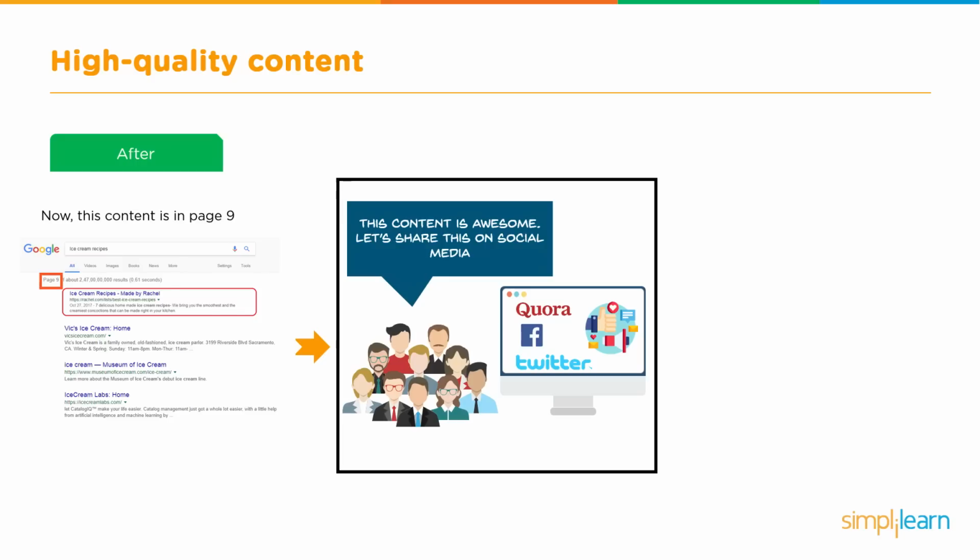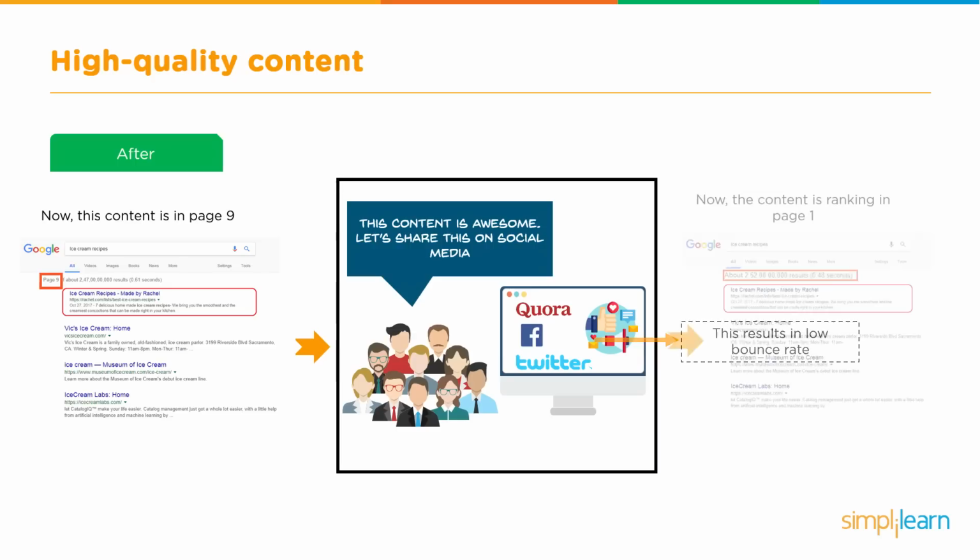And so if you share content that you feel is engaging on social platforms, then it's going to be engaging, and it's likely going to cause an increase in engagement, for example, a decrease in bounces. And once you share that quality content, the likelihood of it moving up the rankings, even as far as number one on Google, is going to be greater. So you always want to start out writing good quality content.